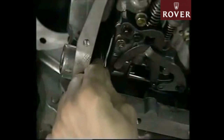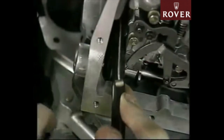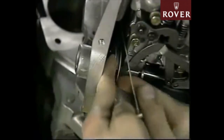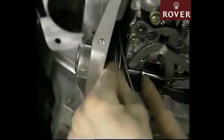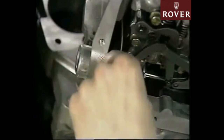Rotate the pulley to expose the kickdown cable connection. Hold the pulley in this position and release the inner cable. Special tool 18G1650 must be used to release the cable from the transmission casing. When replacing the cable, first secure the outer cable into the casing. Refit the inner cable and then release the pulley.